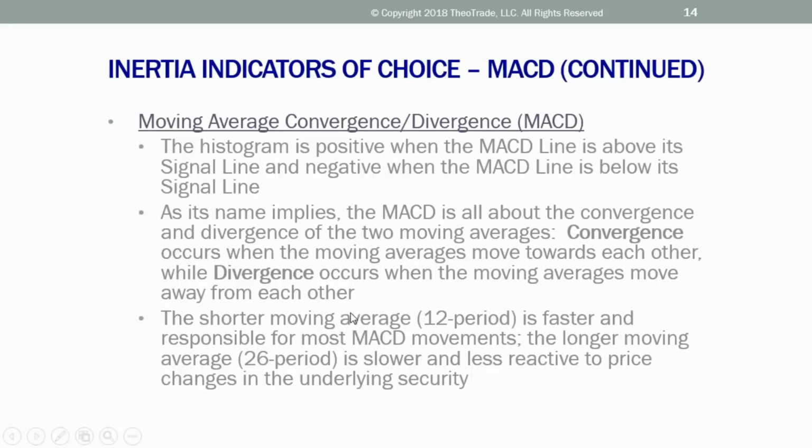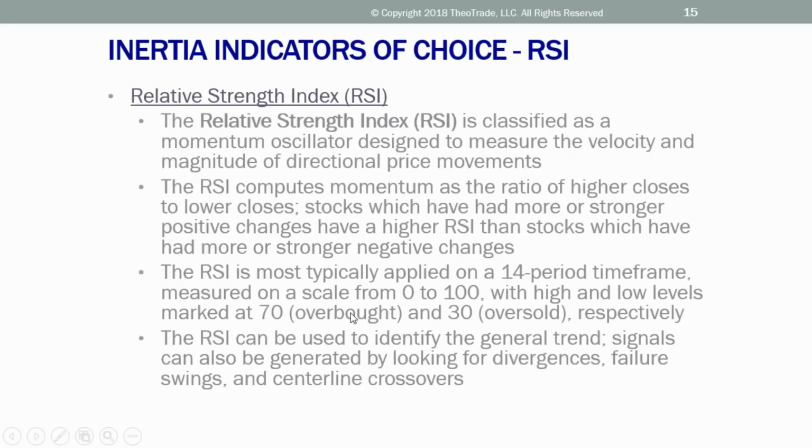I have one other indicator of preference that I prefer to use. It's also an oscillator, but it's not what's called a two-line trigger oscillator. As a matter of fact, it's not even a trigger for a trade. It just reflects what I call conditions of strength. It's a relative strength index. So here's the thing. On the relative strength index, pardon me, it's classified as a momentum oscillator.